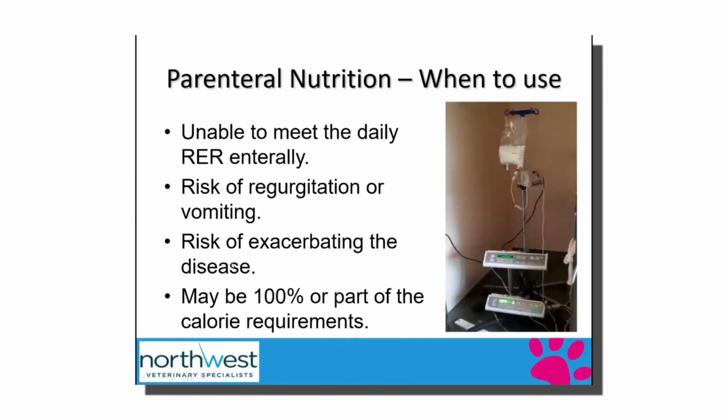Parenteral nutrition is something that we are able to offer to the patients as well, and this just means that we're giving them all of the glucose, the proteins, the fats and everything else intravenously rather than enterally. And we would use this if they're unable to meet the daily RER enterally. So if we've tried the bolus feeding, we've tried the CRI, and they're still not tolerating it, we can move on to this. And we can either give them 100% or even just part of the calorie requirements this way.